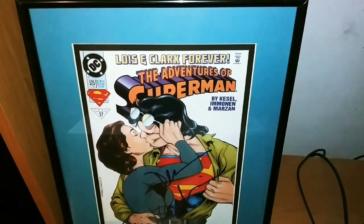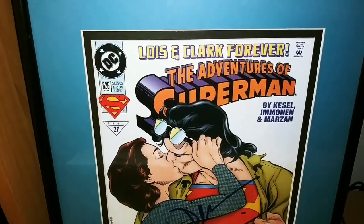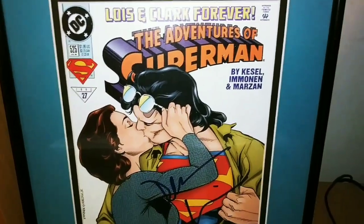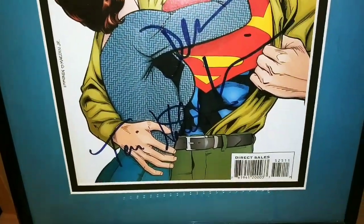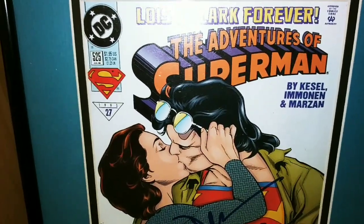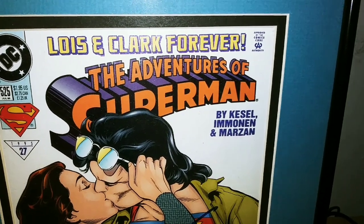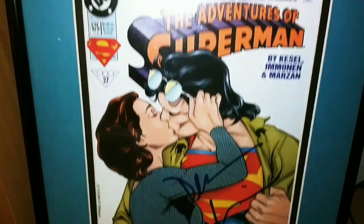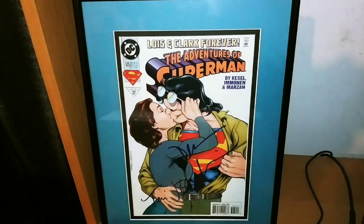Coming on down on the computer desk here, I have this awesome Adventures of Superman 525. This was an AOK from Comic Fu 2814, and it is signed by Dean Cain and Teri Hatcher. This is another one that blows me away. I was a huge fan of that show growing up with Dean Cain and Teri Hatcher as Clark and Lois, and it's just so cool to have their signatures on this book. Absolutely one of my favorite covers too from Superman.